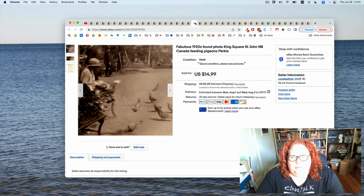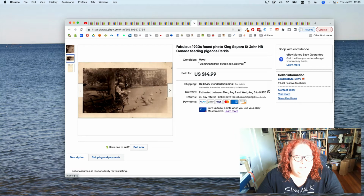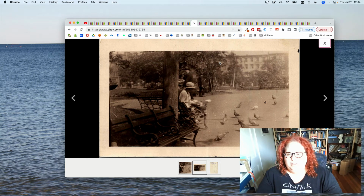This is a cool item. This is just a photograph. Here's the whole thing. Let me blow it up for you. This is just a woman in the park feeding the pigeons. You can sort of tell by her outfit that it's the 20s, and there's this man kind of looking at her, and this old tree ladder. I don't know if that's an apple tree or just somebody's pruning it or what.